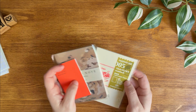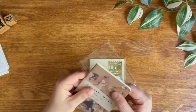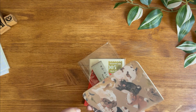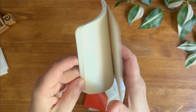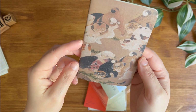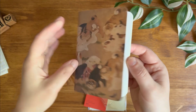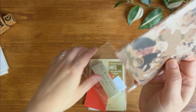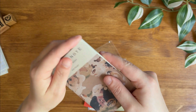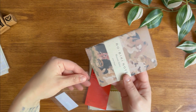I picked up a couple of things. So I picked up this Rubiki Note Museum Series notebook, which is passport size, and I just absolutely love it. I'm not sure what these little animals are supposed to be. Dogs, perhaps? I think they're supposed to be dogs. Anyway, very cute. Love the actual colour palette of this. Really lovely paper. It's like a dot grid. It's a stitch bound. Genuinely very lovely notebook, and I will be using this. Again, just really nice to be able to find a passport sized notebook.